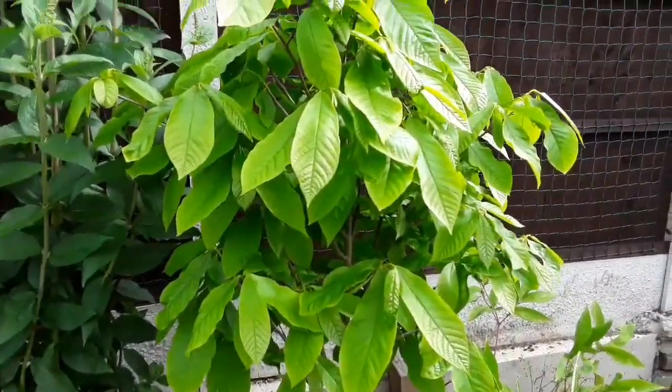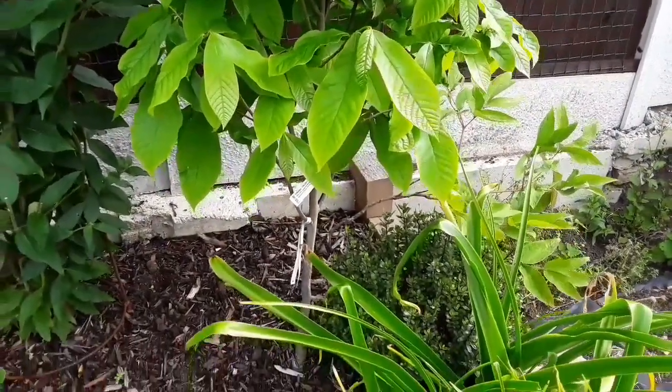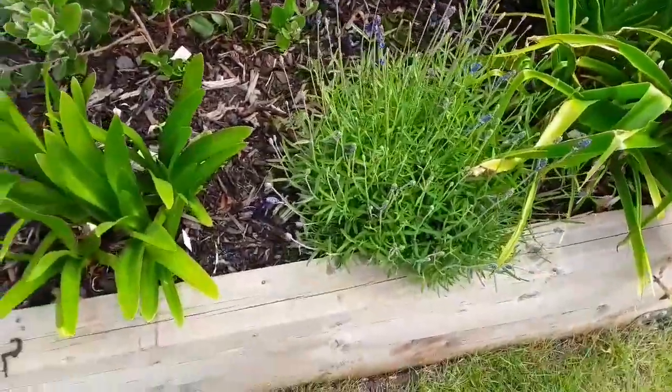This is my largest pawpaw. Now, this was planted last year. This has done really well. This is an unnamed variety, so I'm guessing this was originally a seedling plant, so I've no idea if it will ever fruit. I've got assorted lavenders here.